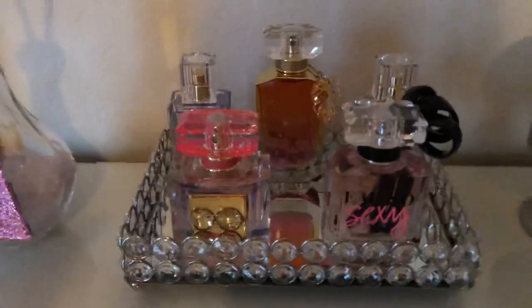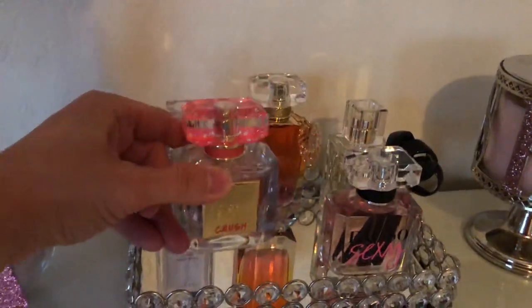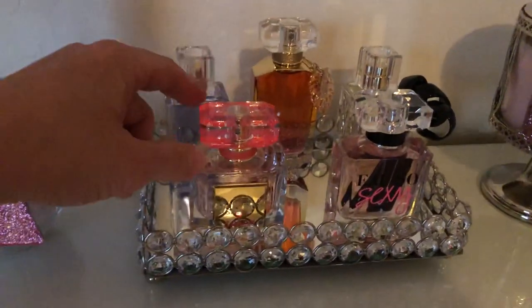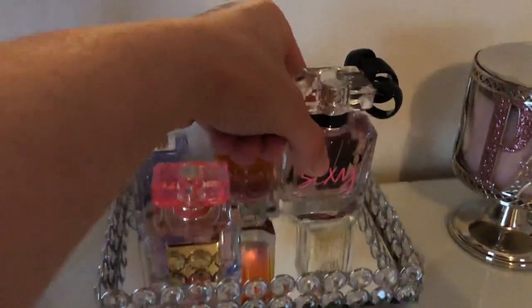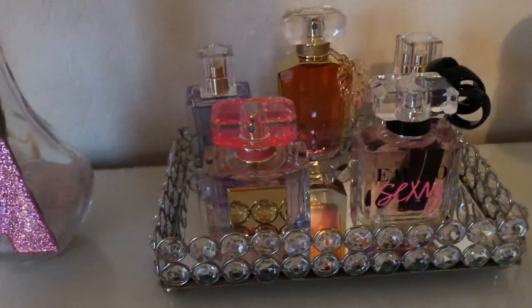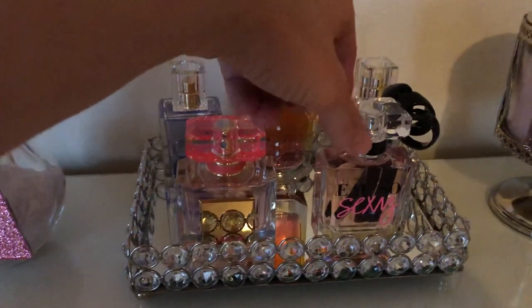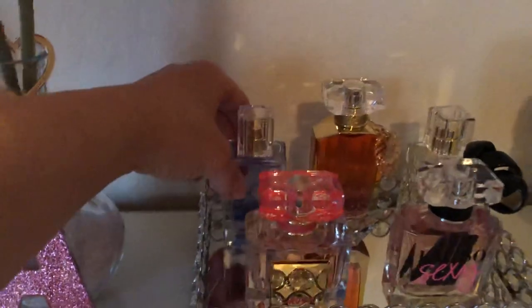I just cleaned my room, so this is the Victoria's Secret Crush. I love the packaging on that one the most. It's very sweet floral. So Sexy is like my favorite scent. I hardly ever wear perfumes, as you can tell. They're all full. I just like to use lotion out of the shower. This one smells fruity, gourmand, kind of chantilly cream, I think, is in it.